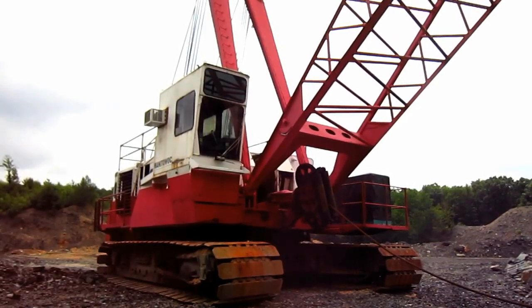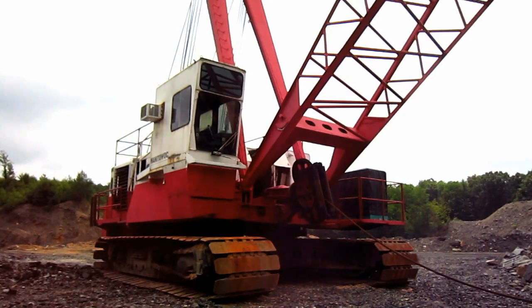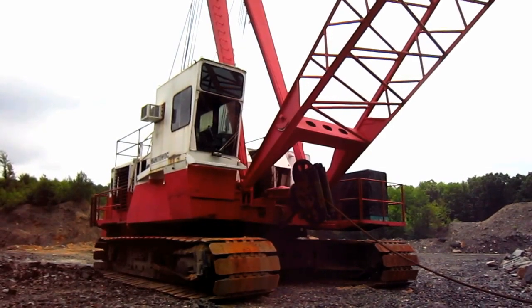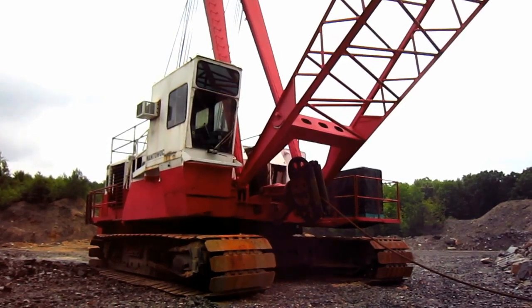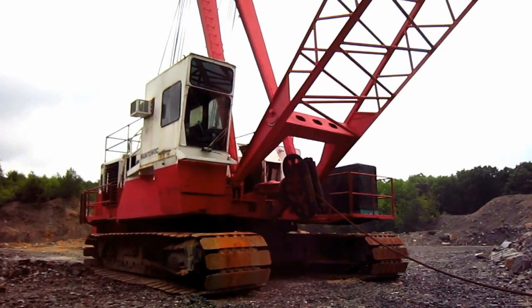Okay, right here is a 1994 Manitowoc 4600. The 4600 was first introduced by Manitowoc in 1961 as a replacement for the older 4500 model and became one of the most popular and successful crawler dragline excavators in its class.